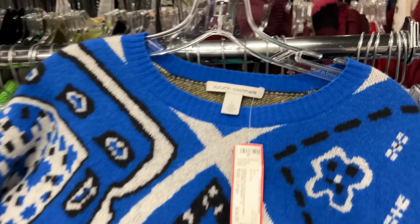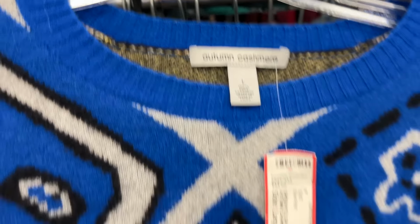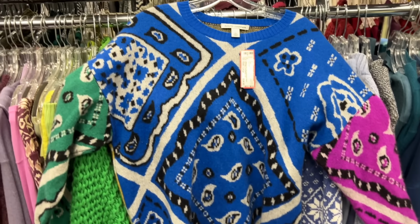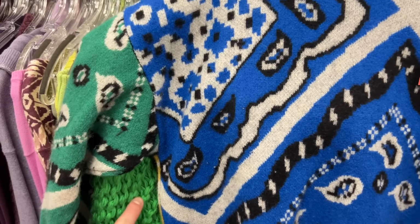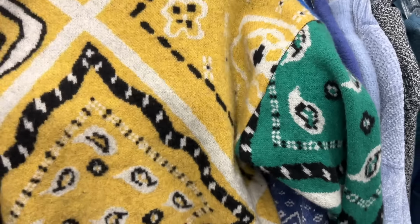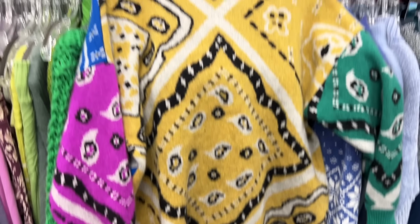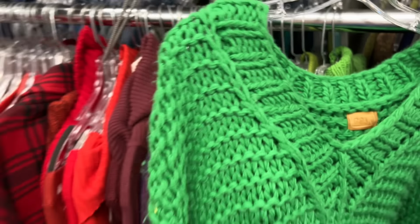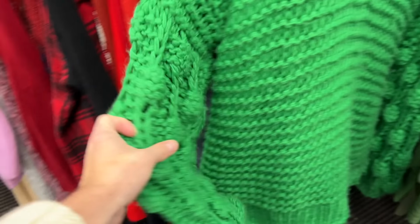I did, though, find and absolutely purchase this beautiful autumn cashmere sweater. This was $34 before the discount, and it is this stunning, beautiful bandana print sweater. I love all the different colors to it. I love this really nice, chunky yellow back. Absolutely stunning. I thought for sure that green sweater was going to be a Free People or an Anthro, and womp womp, it is just Pull, the boutique brand.